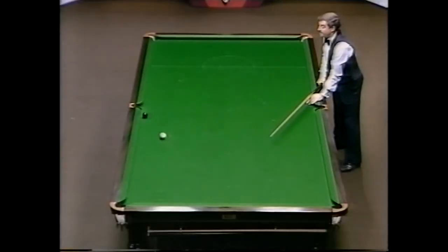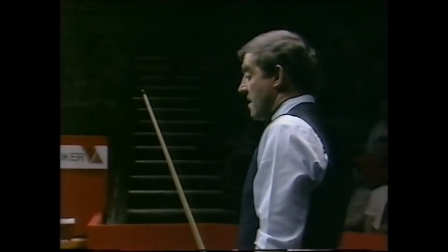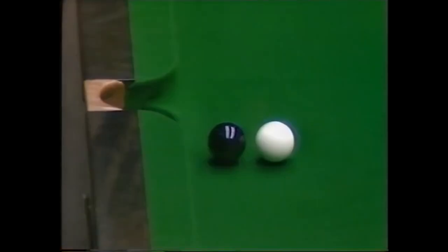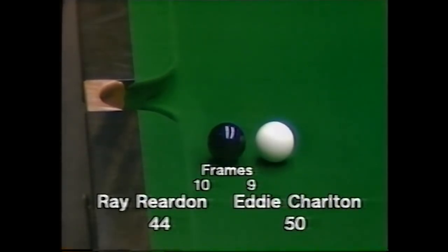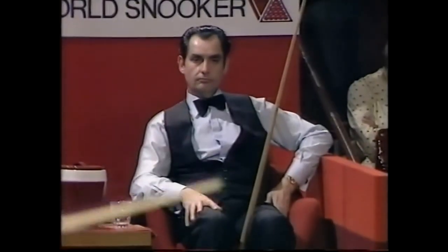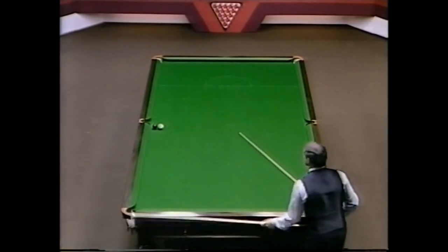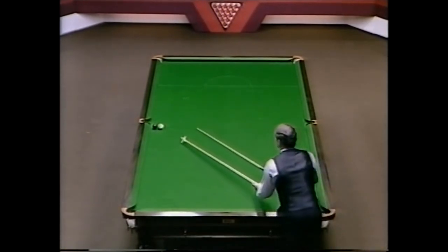Oh, and he's trying to nudge the black. Oh, and that is bad luck. He's given it a nudge, and I don't think he can cut it in. That really is rough justice. And there you can see, he cannot get that black thick enough, so I'm sure he's got to play safe here. So it's 10-9 at the moment, and all on the black. And Ray breathing a wee bit easier after that.